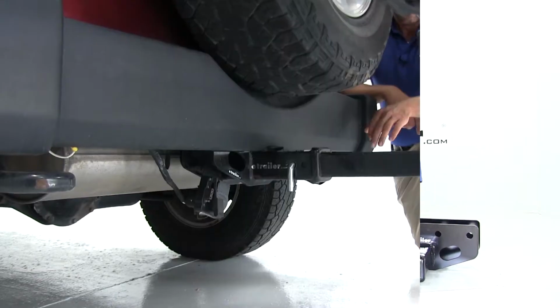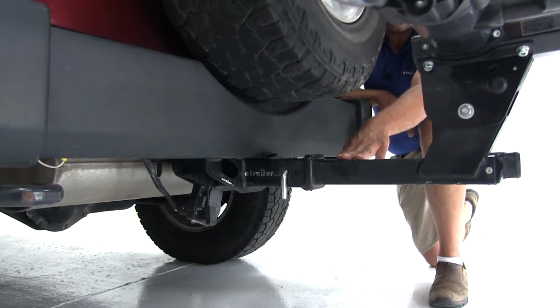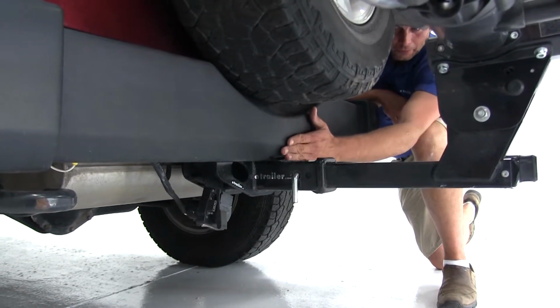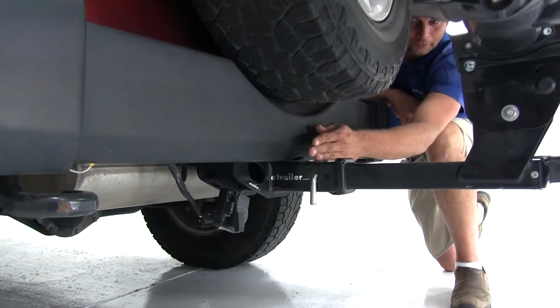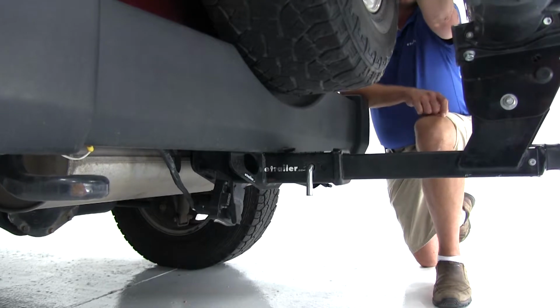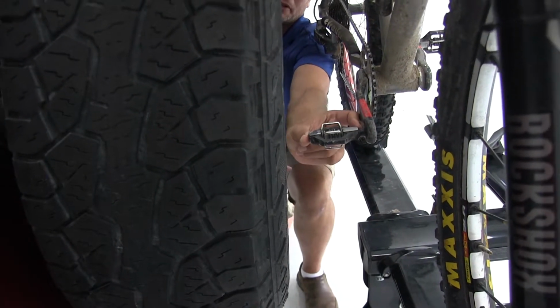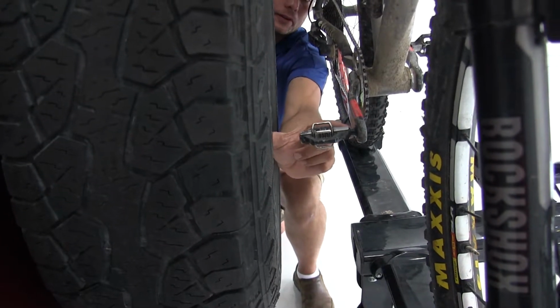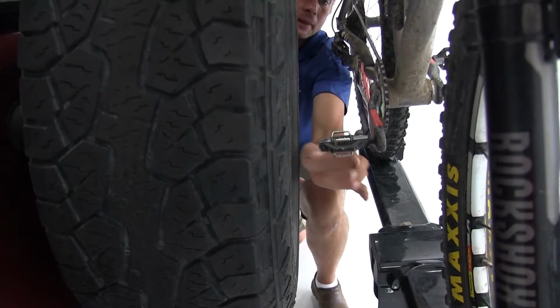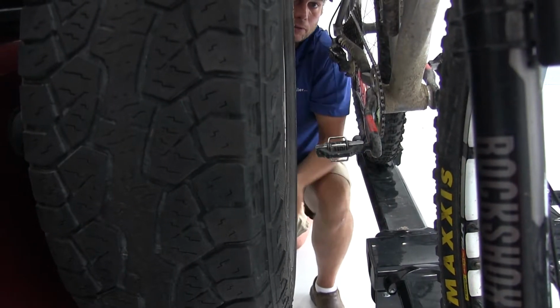Now here's the Draw-Tite hitch installed, and you can see we've got a bike rack in it. This is what we're talking about with this being out further past the bumper. We've got the extra room we need. If you look up here at the pedal on the bike, now with this style clipless pedal, it's going to be a little bit shorter, but imagine if you had a standard platform style pedal on there. If we moved this much closer to the vehicle, we'd start running into interference.